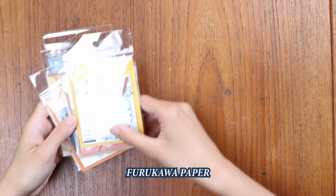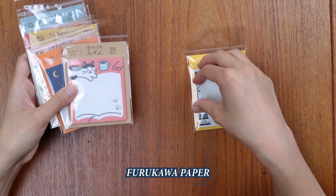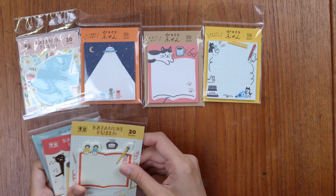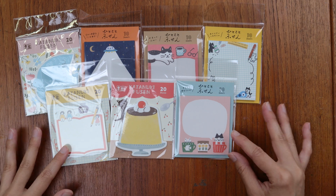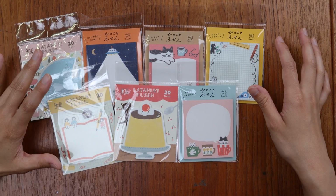Okay, next up we have Furukawa Paper. Furukawa Paper makes these sticky notes. They make lots of cute, adorable stationery. And where these stand out is truly their cuteness and their designs, and the fact that they're always releasing new cute designs.